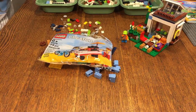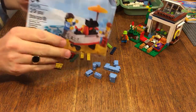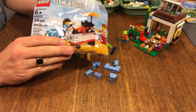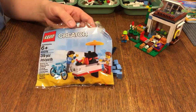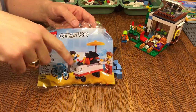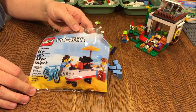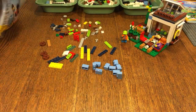Which is actually an older poly bag, and I found it at another LEGO event here in Denmark. It's called Klusfest. It's a small hot dog cart, which is pretty different from the newest hot dog cart, but I never managed to find the newer one. I actually found this one before, and I got it at the same price. And I think this would look good in my city, actually. It worked well, so I think I'll put this one together now instead.